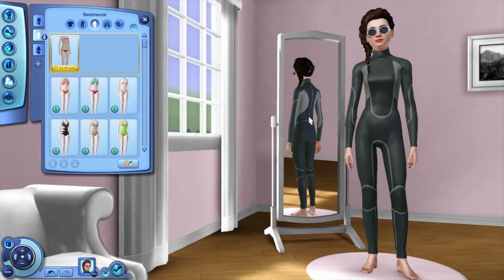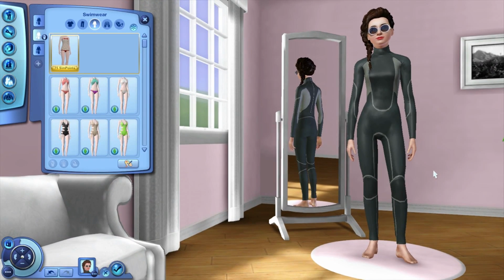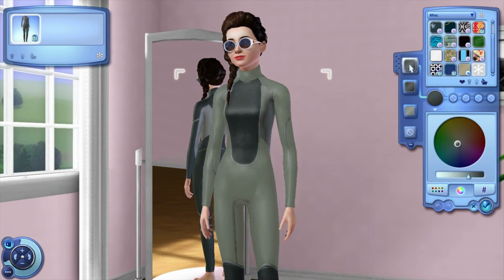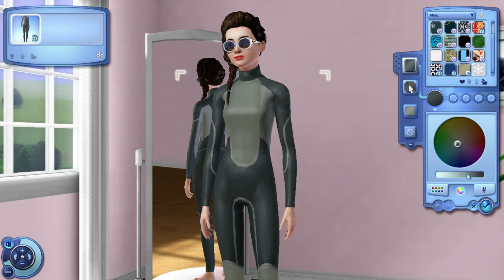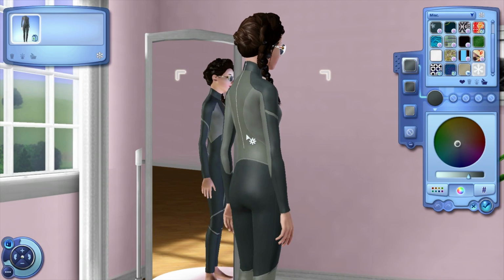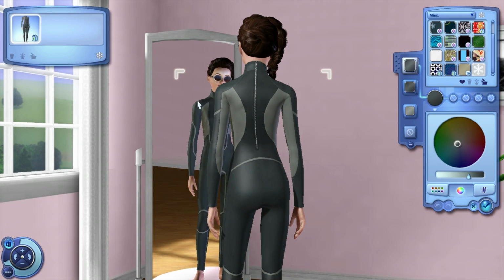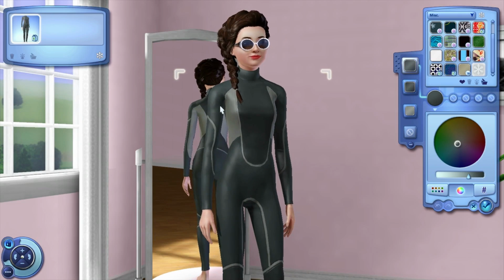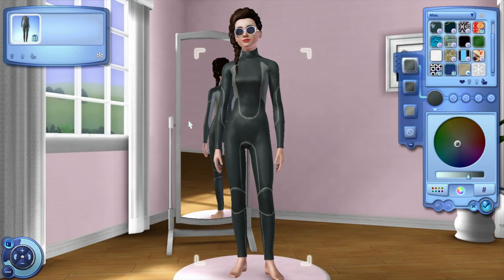I mean, there's really not much to say. It's another wetsuit, essentially. Let's look really quickly. How many color channels does it have? Okay, it has 3 color channels. That one, the main body color channel, the accent color channel, and then the... I don't know what I would call that. It's just another accent, and it does the piping down the body as well. So you could probably create some interesting looks with this suit.